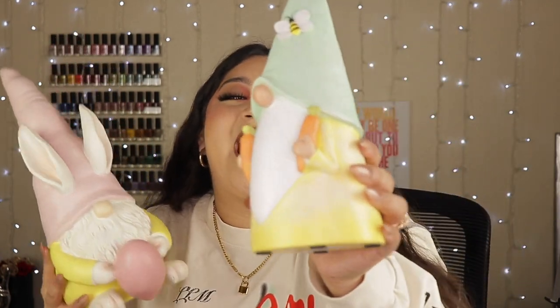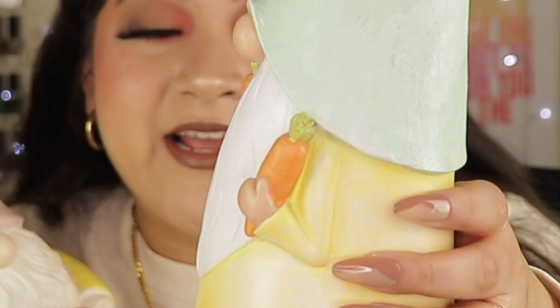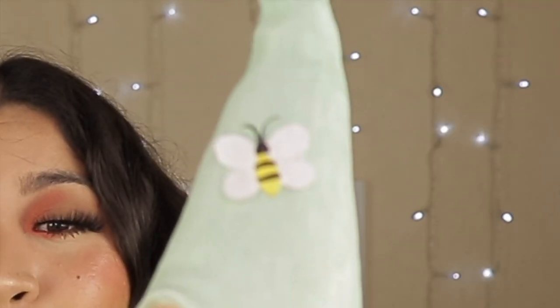But just wait till I get a house, okay? Because this is just getting started with my little gnome collection. But I also got him a matching gnome. This is his gnomey. They're gonna be outside together. Look at him. He's got carrots, a little bumblebee on his hat.